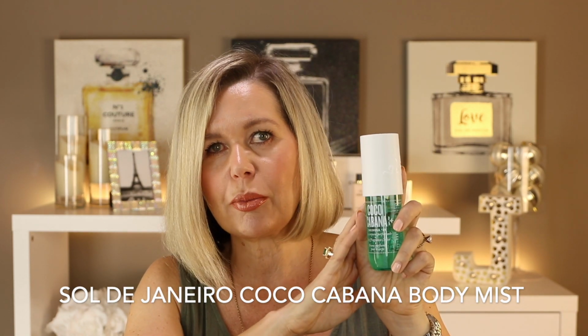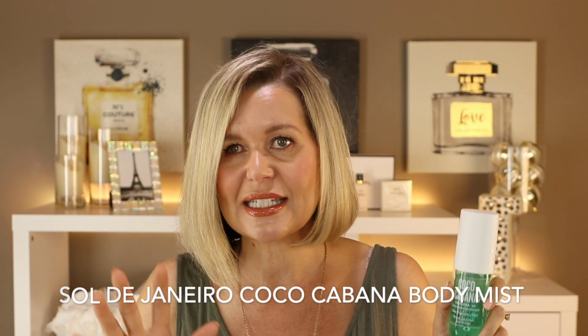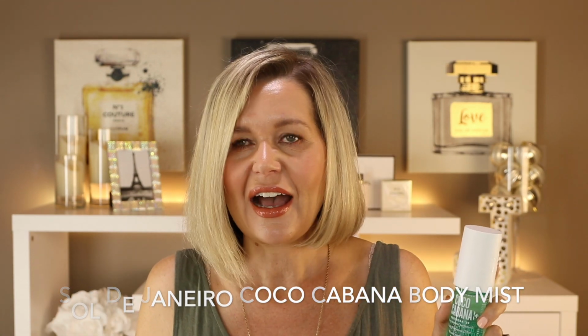The Sol de Janeiro products, they have such long lasting scents. Even if you use their creams, they last the whole day. You don't even need a fragrance that day. And this is no exception. Now, it is a love-hate for a lot of people with this scent. I personally think it smells like Cozy Shack rice pudding. Some people say it smells like the Jelly Belly popcorn flavor, which I also agree with.